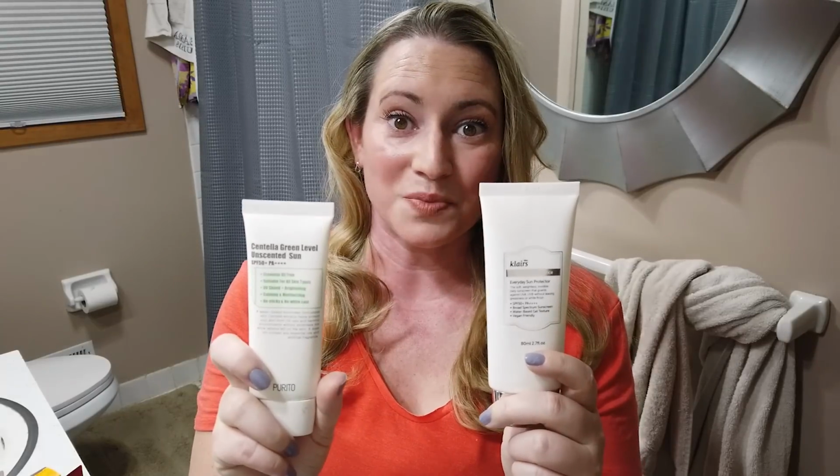Well, a little bit of an update. Sources say Klairs have sent these over to an independent lab to be tested. And currently, if you look for them online, most places have paused the sales of the Klairs Airy Soft UV Essence along with the Purito. The main issue with the Klairs one is it uses the exact same two filters that are in the Purito. And we're assuming at this point that the Klairs is probably going to come in somewhere around the same SPF lab that the Purito did, which was 19.